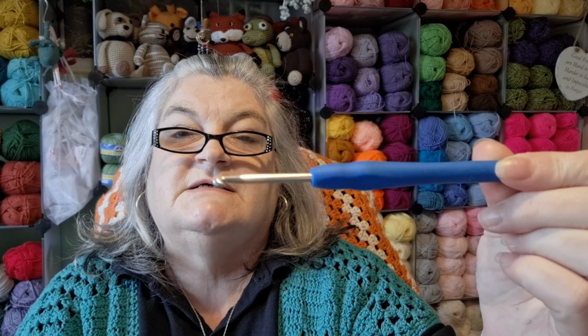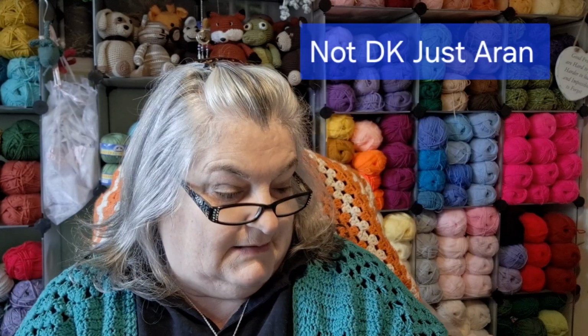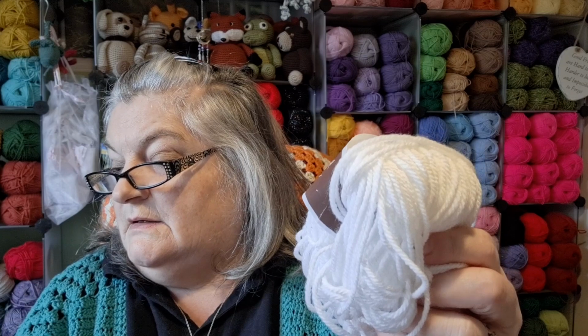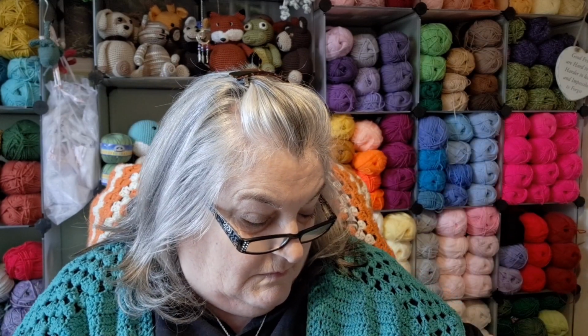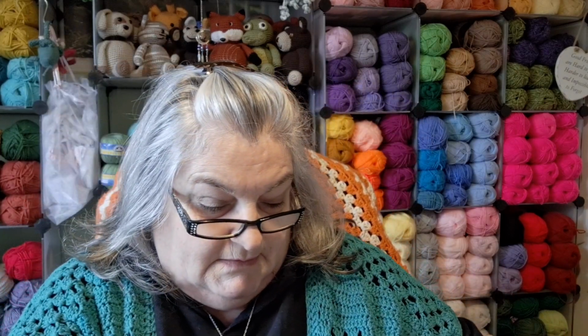And what colours I used? I always use the same hook and yarn. I used a 4mm hook, and I always use the Stylecraft Special DK Aran. So I've used black and white, and just for the mouth, a tiny little bit of this red, and that's Matador. That's everything.